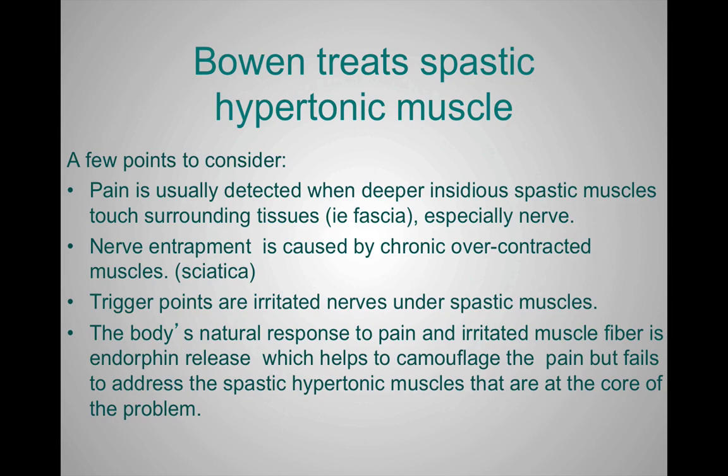Pain is usually detected when deeper insidious spastic muscles touch surrounding tissues, such as the fascia, especially nerves. Nerve entrapment is caused by chronic overcontracted muscles, and that's typical of sciatica, for example. Trigger points are irritated nerves under spastic muscles. And the body's natural response to pain and irritated muscle fiber is endorphin release, which helps to camouflage the pain, but fails to address the spastic hypertonic muscles that are at the core of the problem.